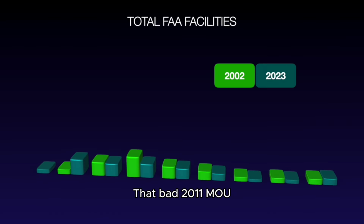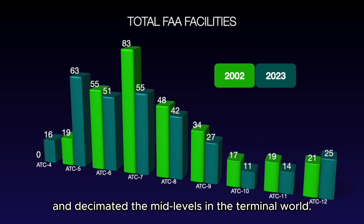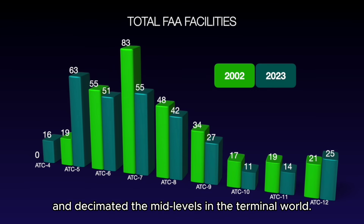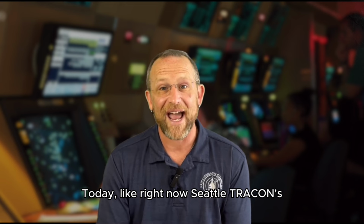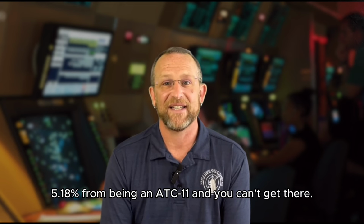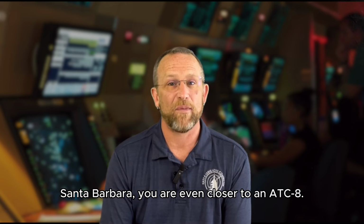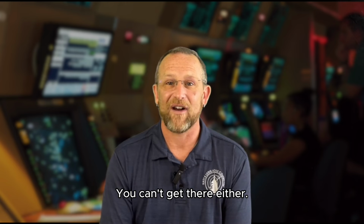That bad 2011 MOU was rolled into the Slate Book and downgrades expanded and decimated the mid-levels in the terminal world. And it plagues all of us today. I'll give you some examples. Today, like right now, Seattle TRACON is 5.18% from being an ATC 11. And you can't get there. Santa Barbara, you are even closer to an ATC 8. You can't get there either.